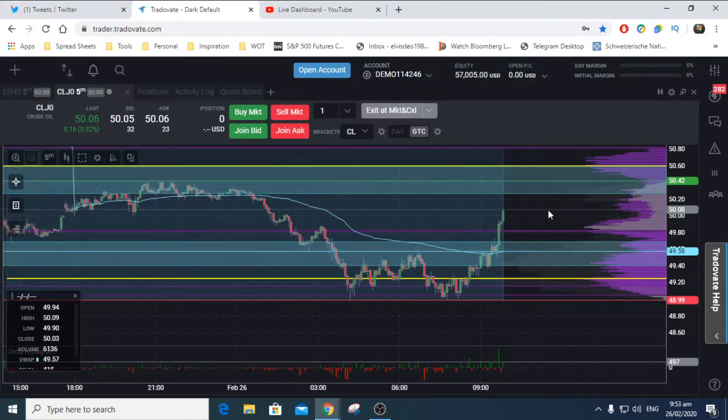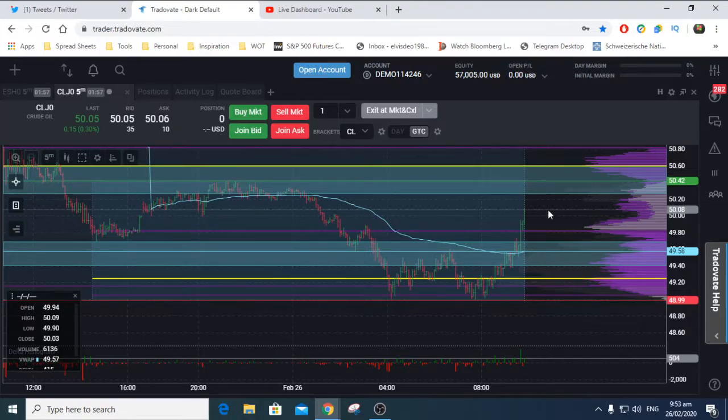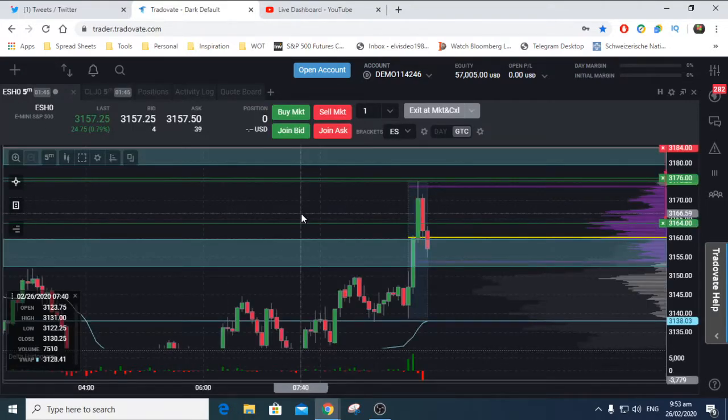Looking for that secondary test. Point of control, 50-60 to 50-40 really. Looking for that. Don't want to fight the market there until we see that. This is more of a technical trade, looking to see where we could find an opportunity.